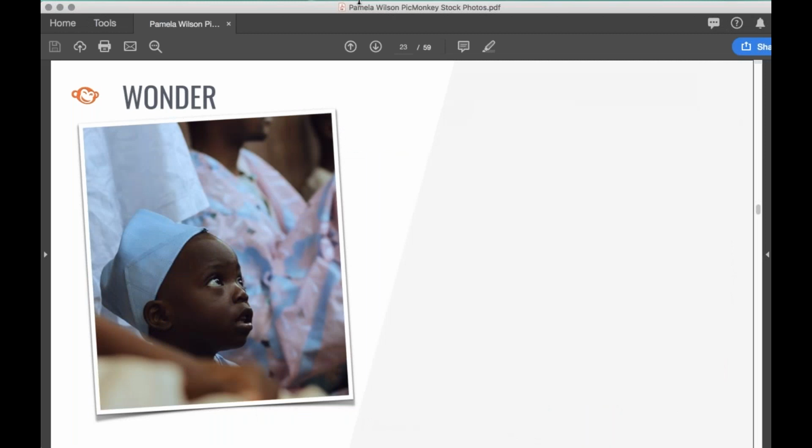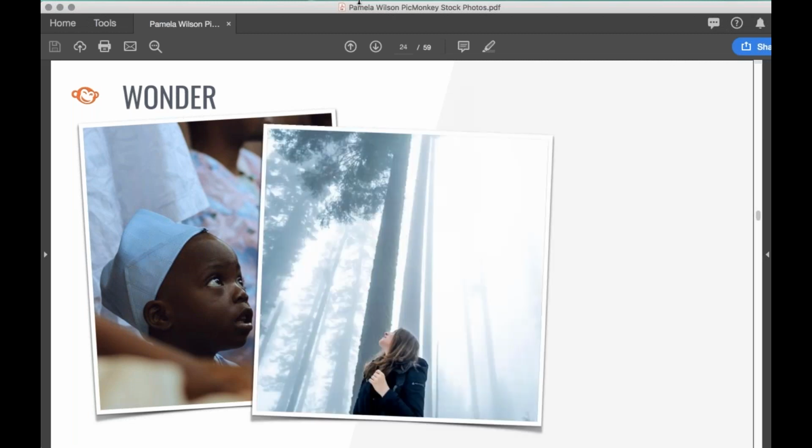Then we have wonder. Wonder may seem like a slightly similar emotion, but there's an aspect of wonder that has to do with reverence to a certain extent, like reverence and respect for the world around you, right? So this is a great photo to show wonder. Here's a young boy. Again, he's kind of looking up, but he looks like he's kind of in awe. So this is a wonderful image for the concept of wonder.